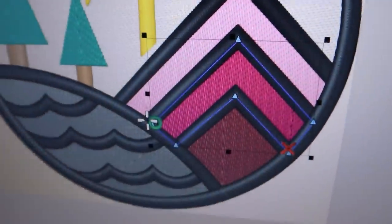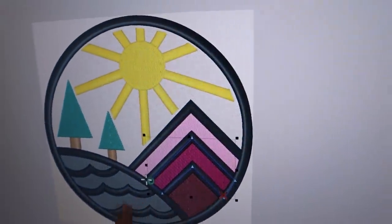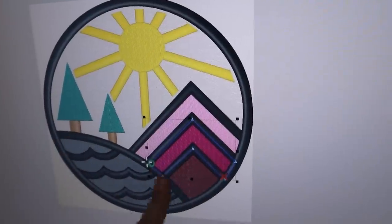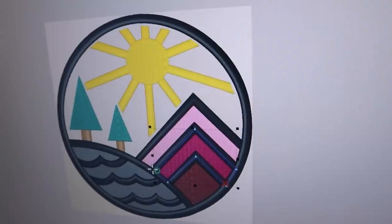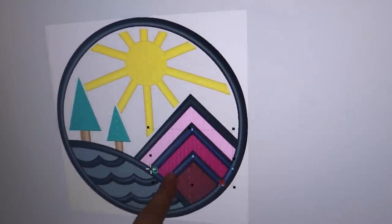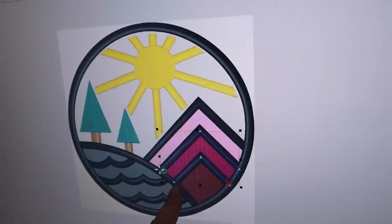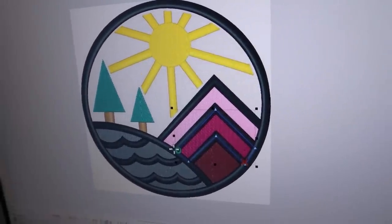This is the 3D look at it. So for example, these black lines, I want to do the mountains and water lines before it does this line because I want this one on top. And then you want the outer circle to be the very last black line. And you want to do it in such a way that it's traveling the shortest distances between sections and also avoiding a trim if you can. So it does all the black without lifting the needle and trimming the thread.